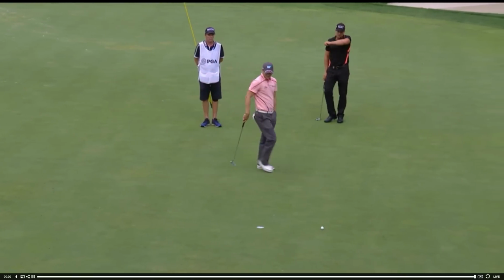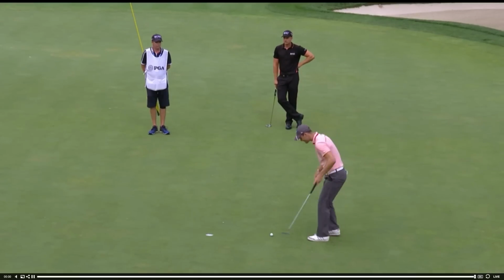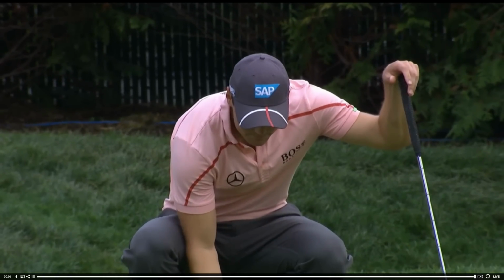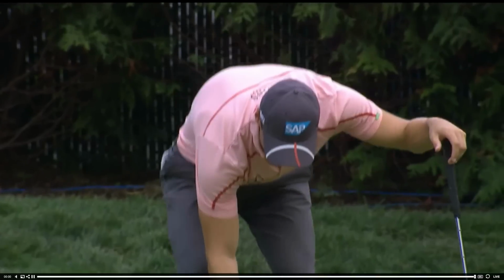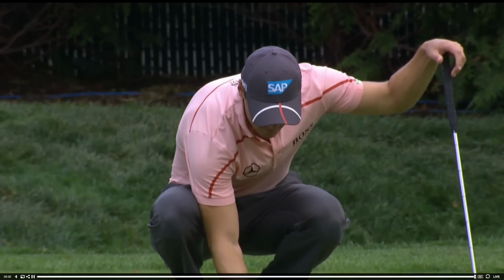And where that hole location is, there's a lot of break around that hole. I have to keep an eye on that when the other players come through here. But he is hitting good speed on his putts. Henrik has not been hitting good speed on his putts. And sometimes it can help to watch someone else roll at the right speed. You're trying to gauge the greens the best you can.